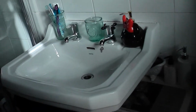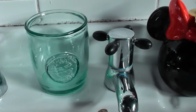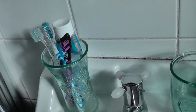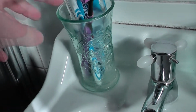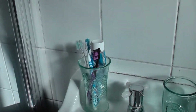So this is our sink, and on here we have our Disney soap dispenser. I have this glass that I got at TK Maxx. This was £2.50. And then this other glass was also from TK Maxx. I highly recommend TK Maxx for bathroom type stuff. Ignore that there. He's put some sort of treatment on there where we had some mould, and so that's just got to sit there overnight. This is supposed to be a vintage Coca-Cola glass, but that was TK Maxx as well. And that's for our toothbrushes.